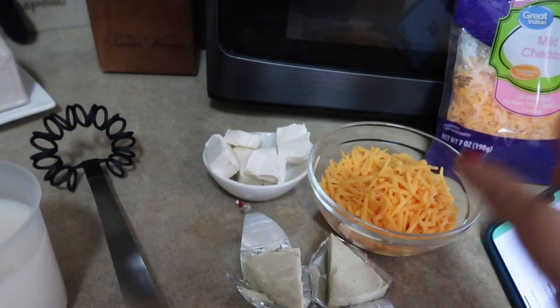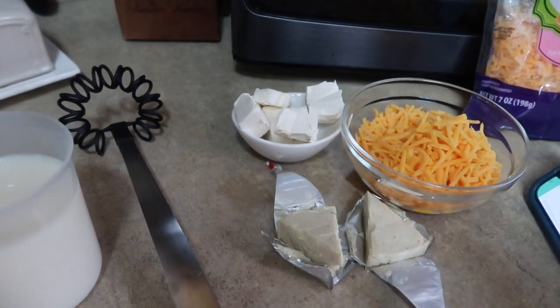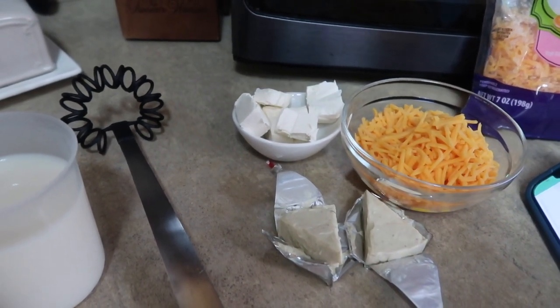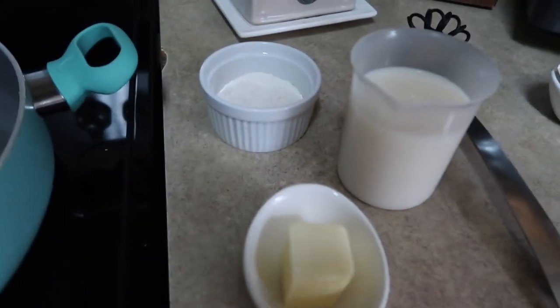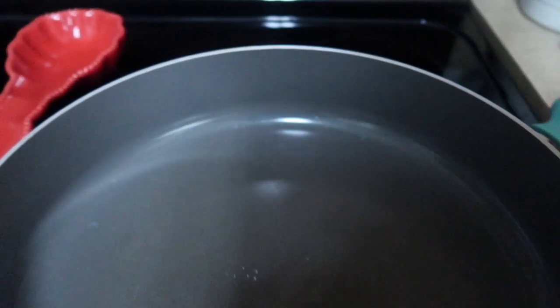I might need more to top. I'll let you guys know the exact macros and ingredients. I always include the screenshots of everything that I put in Carb Manager anyways. So I'm going to go ahead first by getting my roux started. I'm going to melt this butter down in my pan here.